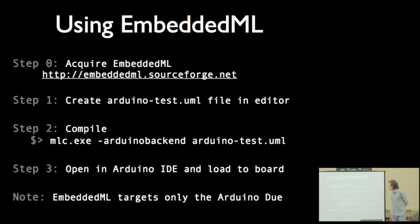So I just wanted to give you a brief slide on how you can actually use this compiler yourself. First of all, you can go to this website and download the compiler and compile it. Then you can create a file using your favorite editor, in this case maybe a file called arduino test.uml. The previous slide is a perfectly valid file that will compile with this compiler. Then you compile that file using MLC, which is the compiler that you acquired in step 1, specifying an Arduino backend, and it will compile into a .ino file, which is an Arduino sketch. Then you can open that in the normal Arduino IDE, which you can download for free, and load it to the board, and it will begin executing.